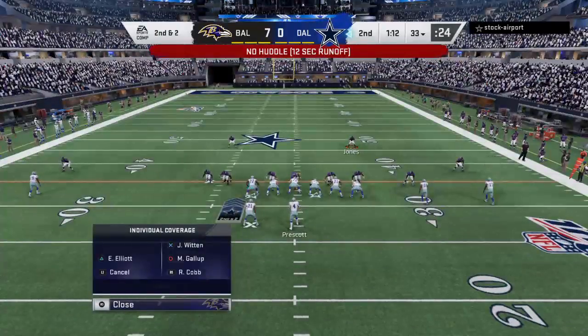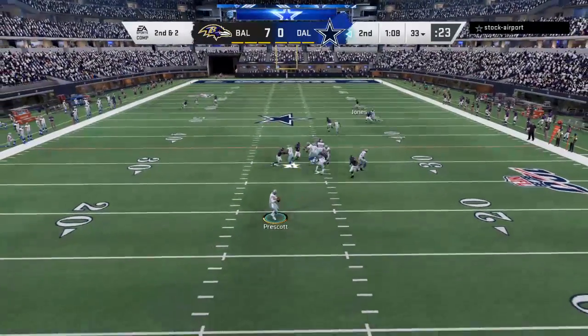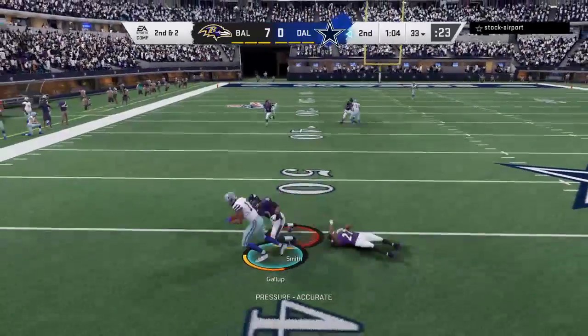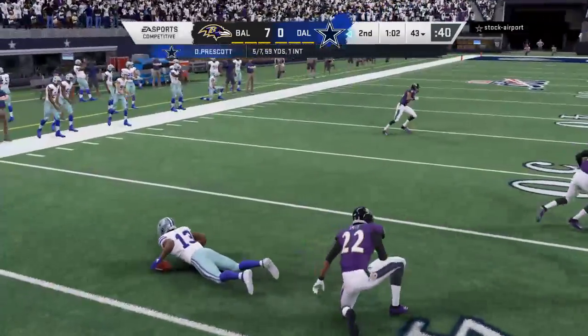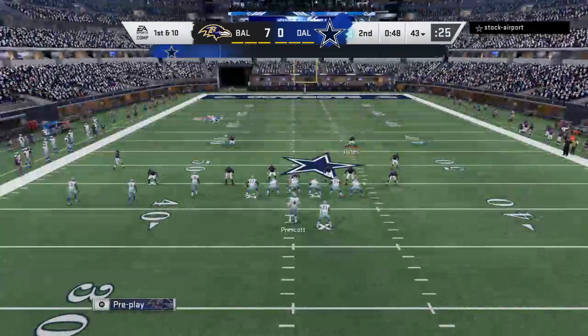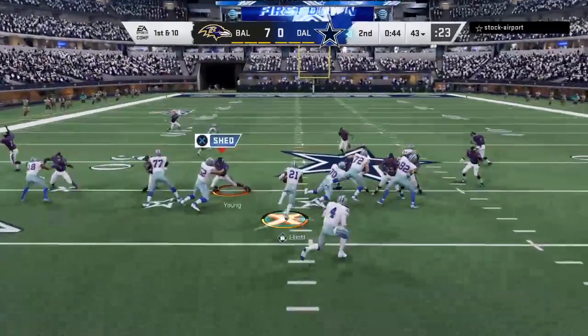Because once they do the interception and finish off the drive, that does them no good to go back and say, well, you know, we had a good one going. Finish things off. That's the only way you can get it done. Now this one complete downfield on the left side. And they get him down, but not before he takes it across the 40-yard line. 11 yards there, 1st down.